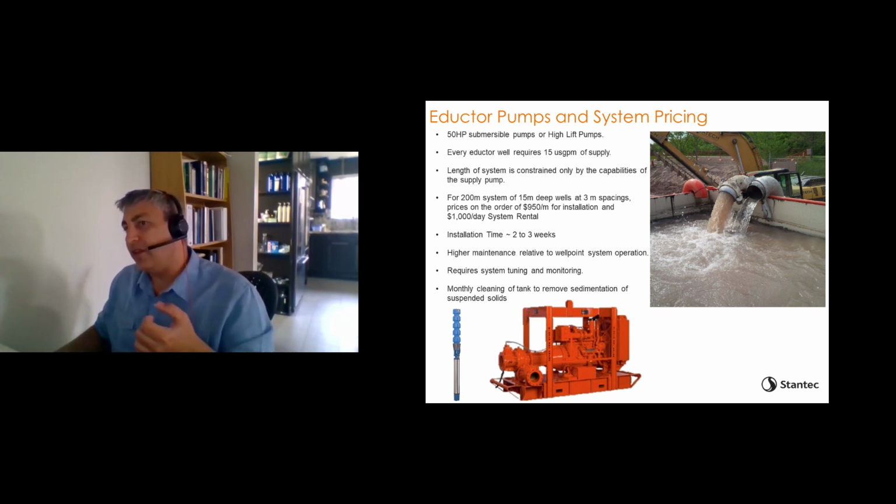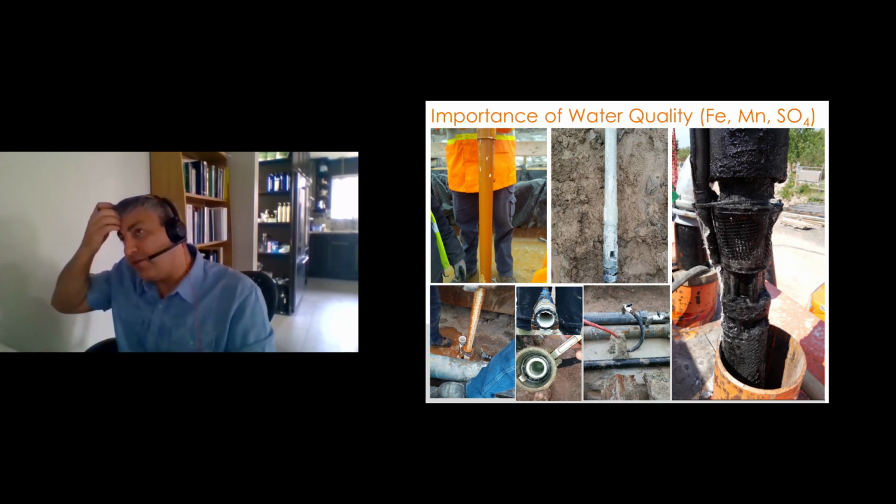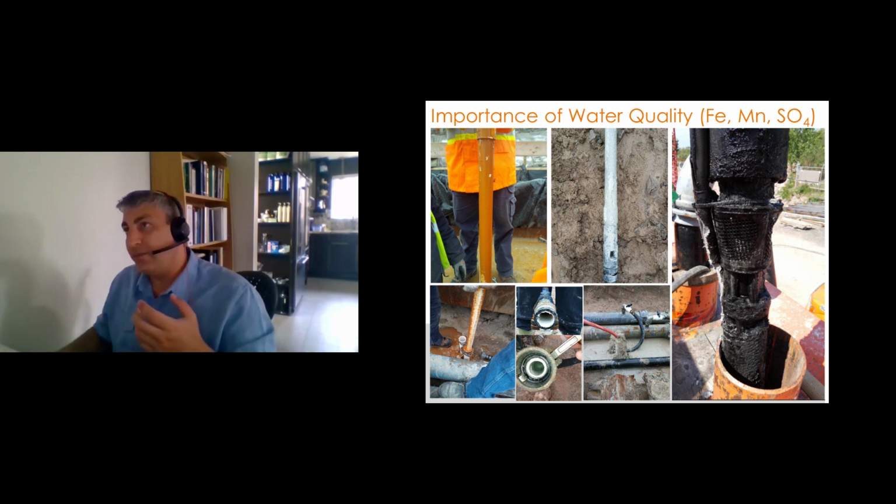And the real headache with an adductor system is that it's much more maintenance intensive than any other system. The other thing is, if you have poor impacted groundwater quality, if you have high iron or sulfates or manganese, these will quickly destroy an adductor system. And so I never suggest using such systems where you know that you have impacted groundwater quality. So an example here, a job in Toronto, where basically you're looking at a video.